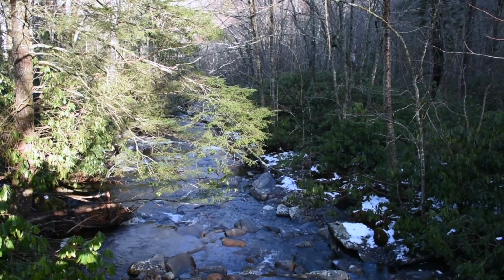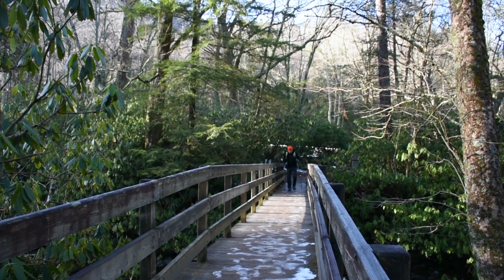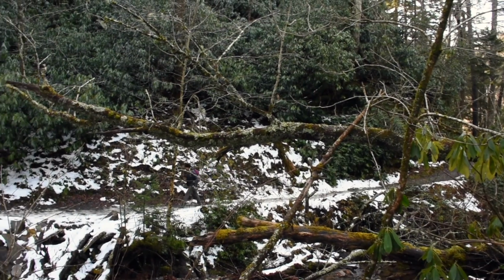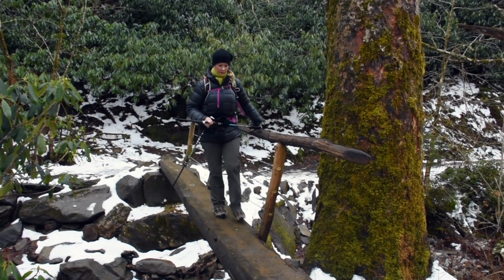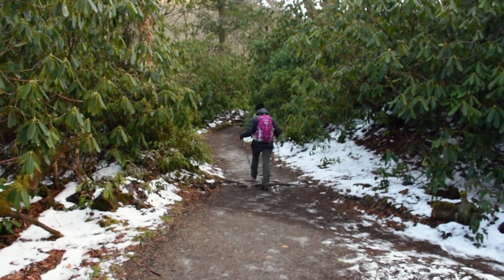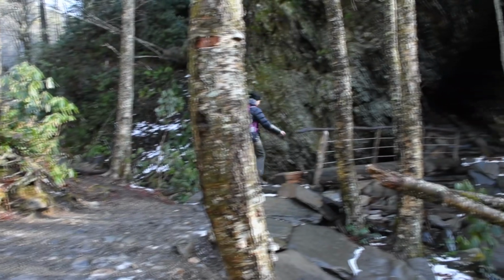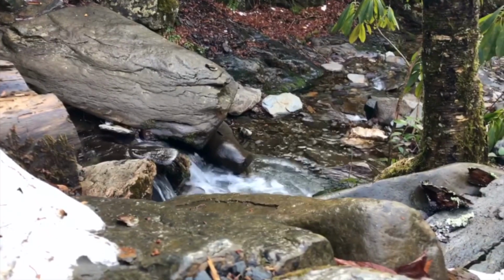The Alum Cave Trail has everything we wanted in a trail. Beautiful streams, stunning panoramic views, challenging climbs, geological features, history, and high adventure. In order to reach the 6,593-foot summit of Mount LeConte, we need to climb 2,763 feet and hike 5.5 miles from the Alum Cave Trailhead.